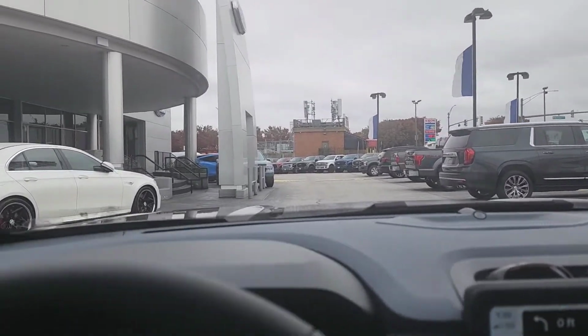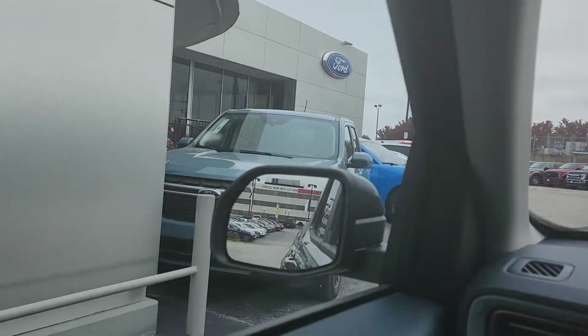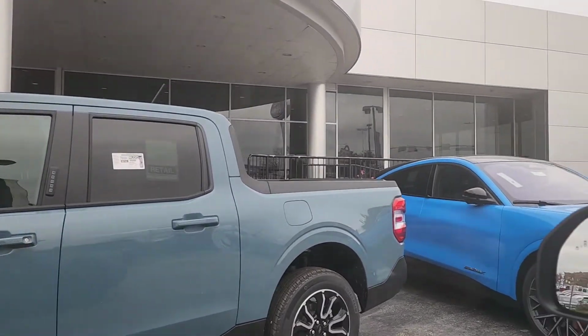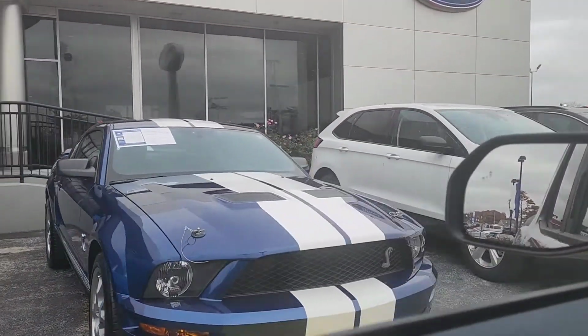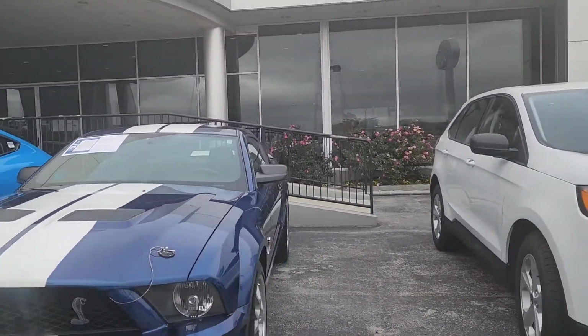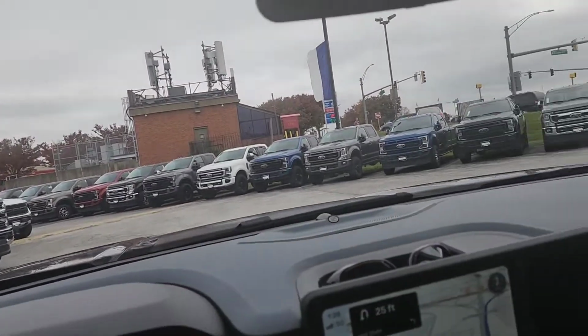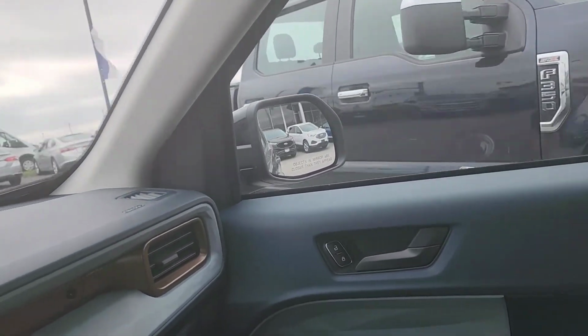Now, this is interesting. This is the color my dad wanted for the Maverick. So initially this was the color we were going to order. I mean, you have to wonder. Uh-oh, there's a GT500. That ain't good, is it? Yeah, here we go. It's not my old Ford. Uh-oh, here's a dually. It just doesn't end.